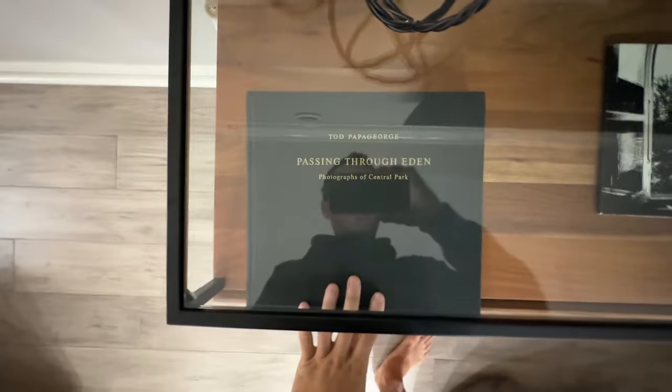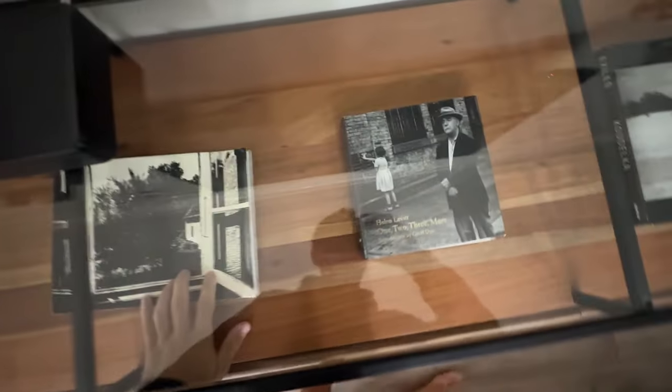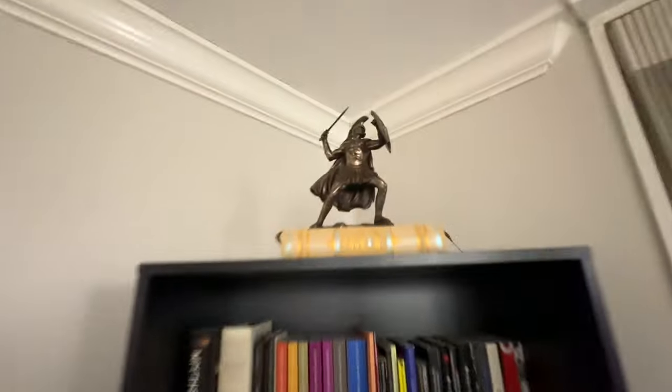And so, yeah, I have some photo books kind of as decoration in a way, on display. I have a bunch of black and white photo books. My first photo book, Todd Papageorge, Passing Through Eden. This is Daido Moriyama, I picked up in Paris, Helen Levitt, Koudelka, and then I have here a bookshelf. Check it out. Yeah, so we got a bunch of photo books down here.